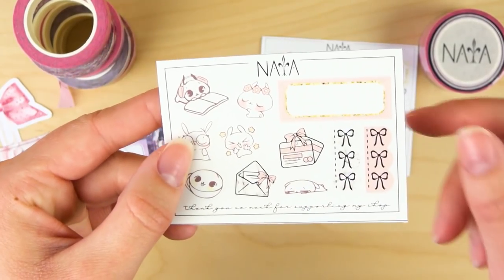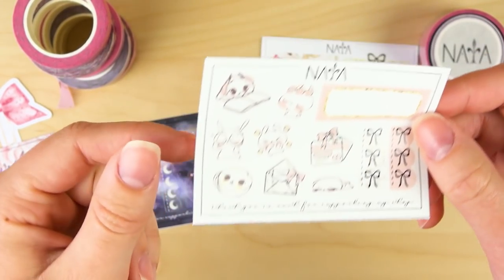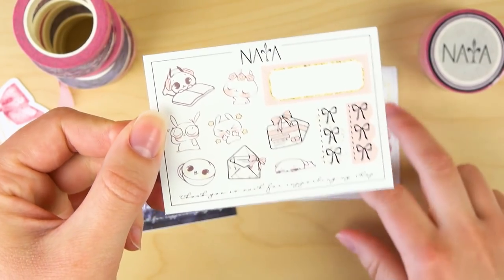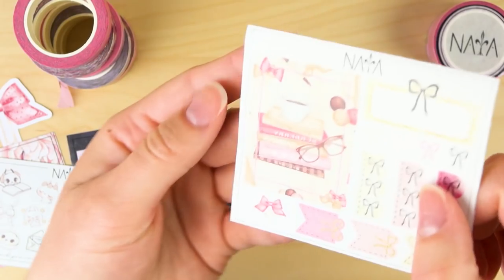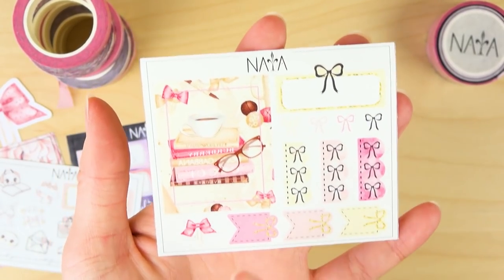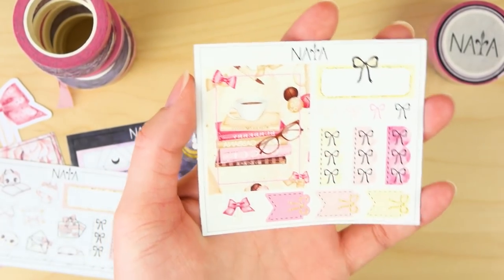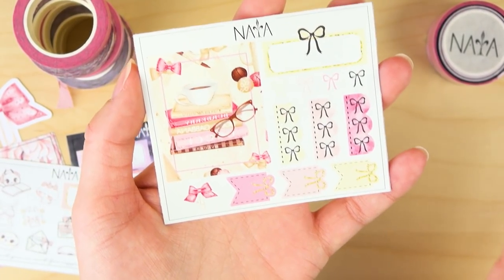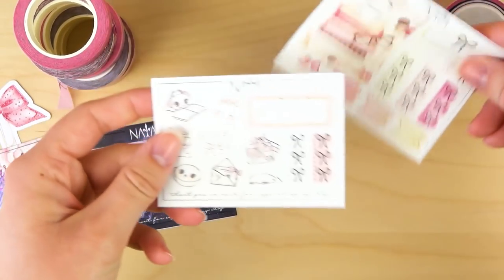This is one of my favorites. I love this so much. This character is so cute, and the colors, these pale pinks, so cute. This might be my favorite freebie though. These are all on glossy, by the way. Look at this. I love this full box here and the colors. This feels very summery, kind of springy too, I guess, but I don't know. I love this so much. These two together, I love it.